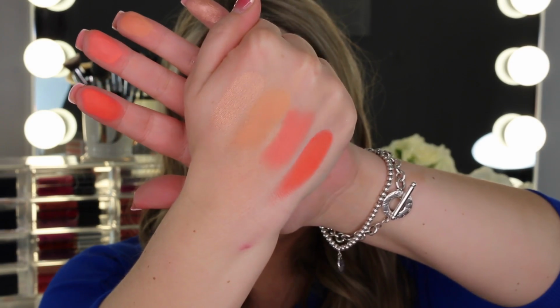So you can get them in the palette, but buy them individually. I think they're $5 a piece. And if you get the palette, I think it's $18. So you do save a little bit by getting the palette.